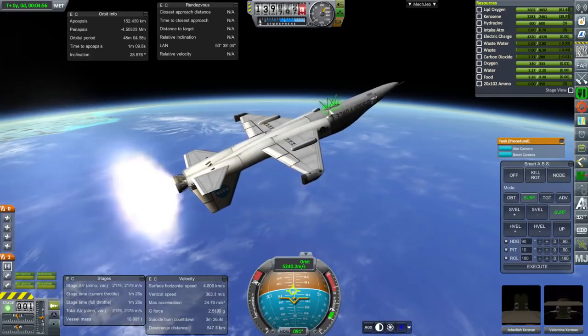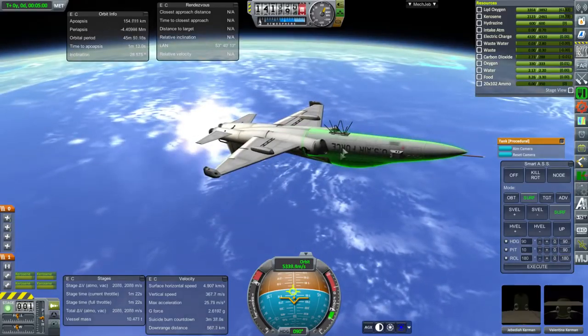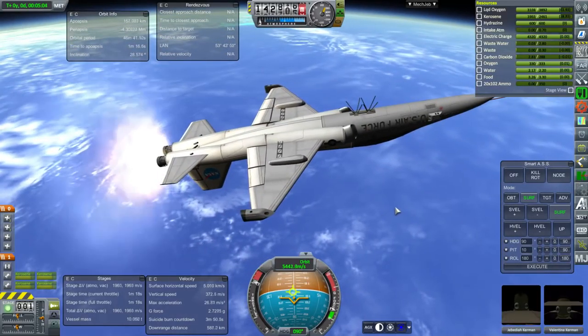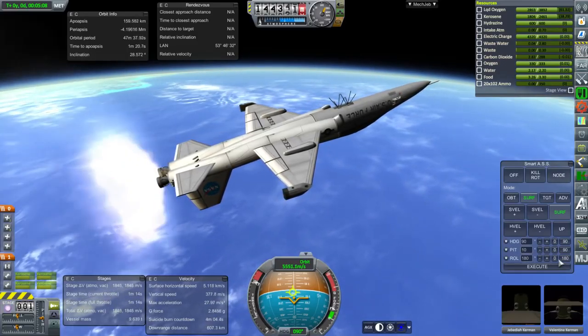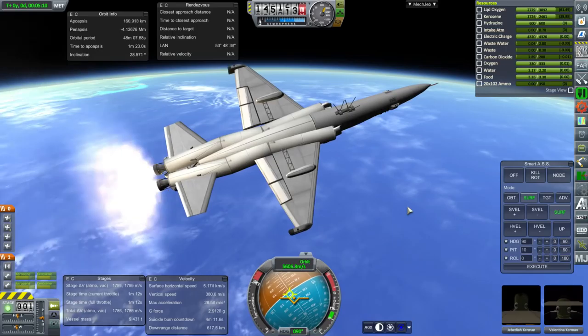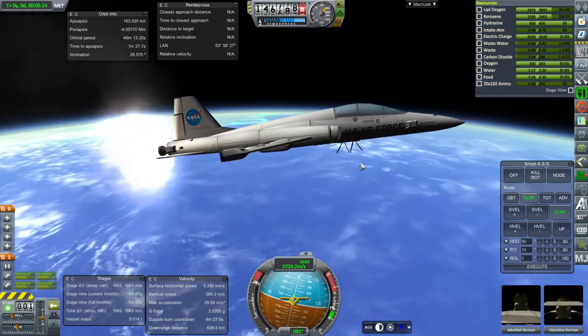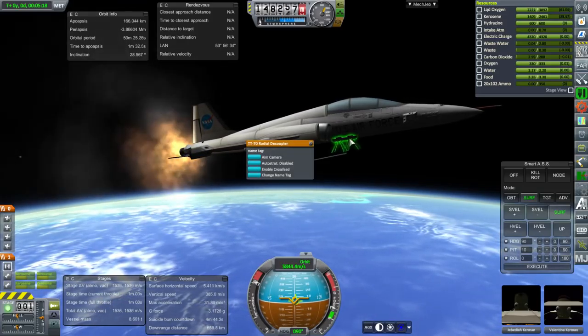Ah, I wanted that decoupler to go with it. Why is it here when... Wait. It's supposed to go on the other side. Oh, shucks. Anyway, let's turn around. How do these things work anyway? Thought I did all the attaching correctly.